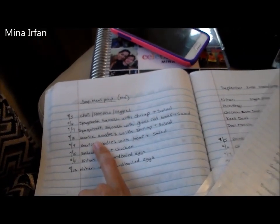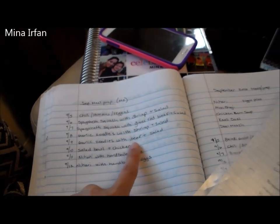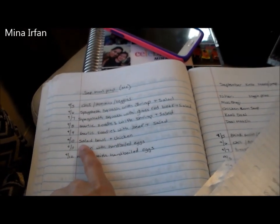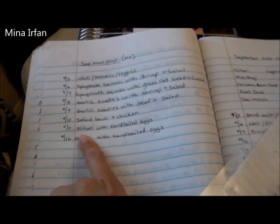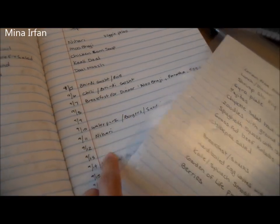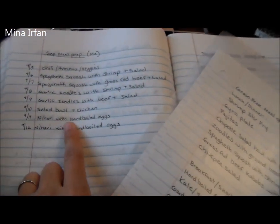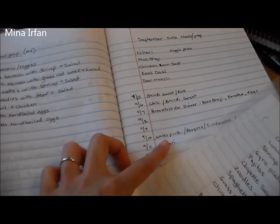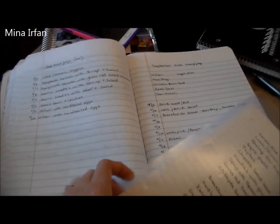And then the next day I'll have garlic zoodles with shrimp and salad, then garlic zoodles with beef and salad, and then on the 10th I'll do a salad bowl with chicken. And then on the 11th my husband's making nihari for the family. As you can see over here, this is my family's meal prep. I haven't filled in all the meals yet, and so I'll do that with hard-boiled eggs while they do that with naan. So that's just my quick version of how I meal plan.